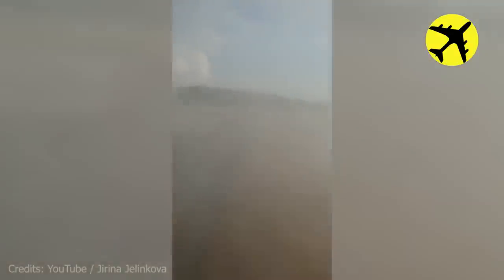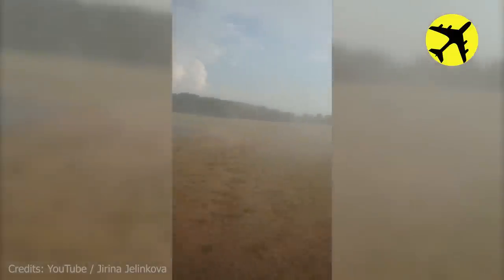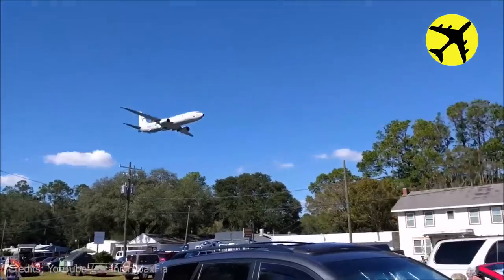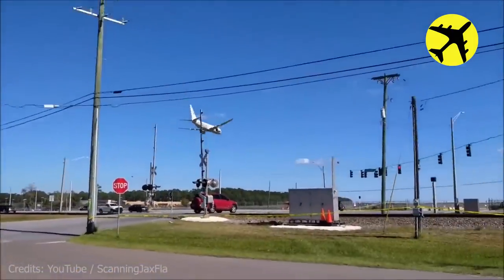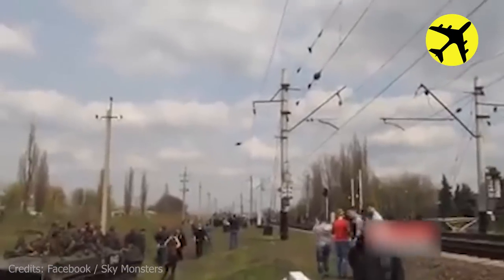This plane overran the runway. Luckily, everything went well. Take a look at this P-8 Poseidon low pass. This fighter jet's extremely low pass.